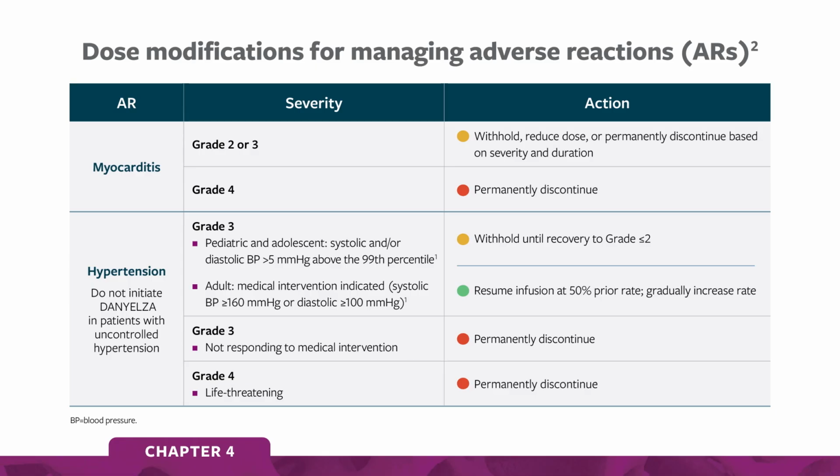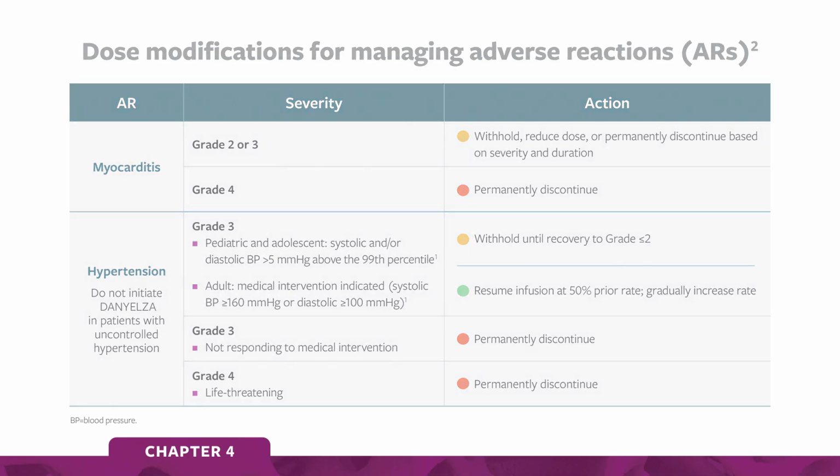For patients who develop hypertension during the DANYELZA infusion, withhold or pause the infusion until recovery to grade 2 or below. Then resume the infusion at 50% of the prior rate. If tolerated without recurrence of symptoms, gradually increase to the rate prior to onset of symptoms. Permanently discontinue DANYELZA for grade 3 hypertension not responding to medical intervention or any grade 4 hypertension.